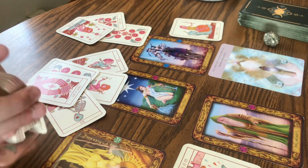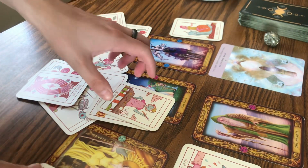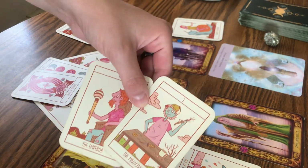Can we get the Queen of Wands, please? Clarify. Three of Cups in reverse. Here it is again, a lot of alone time. A lot of alone time over here with the Hermit in reverse and Queen of Cups in reverse. We have the Emperor and the Magician.